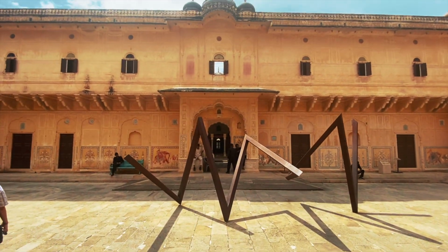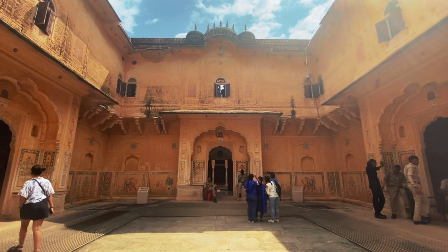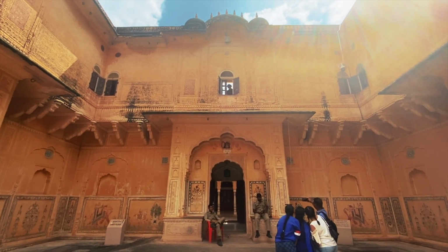I definitely think this little courtyard here is one of the more beautiful areas in the complex so far. The walls the whole way around, they're beautifully decorated. There's this very interesting symbol in the middle that I really have no idea what it means. What even is this?